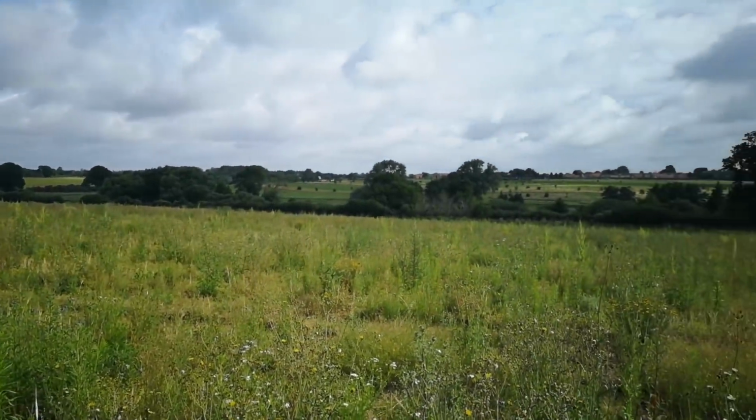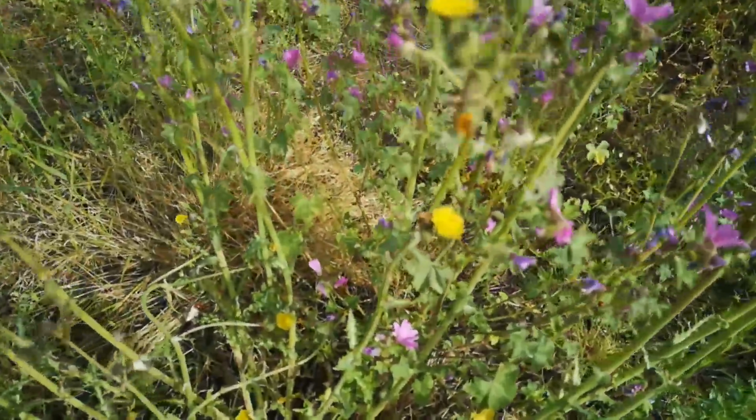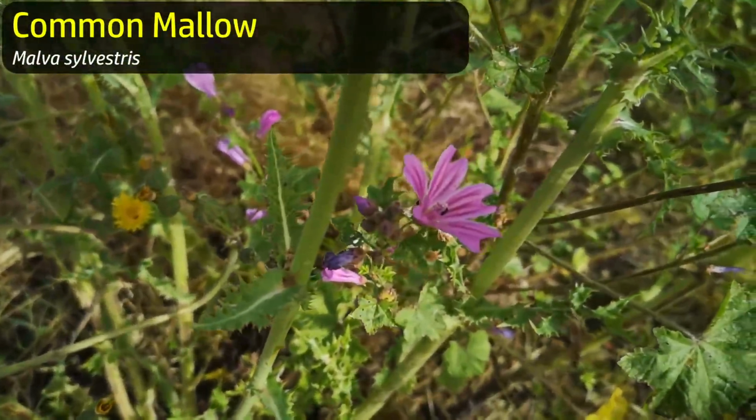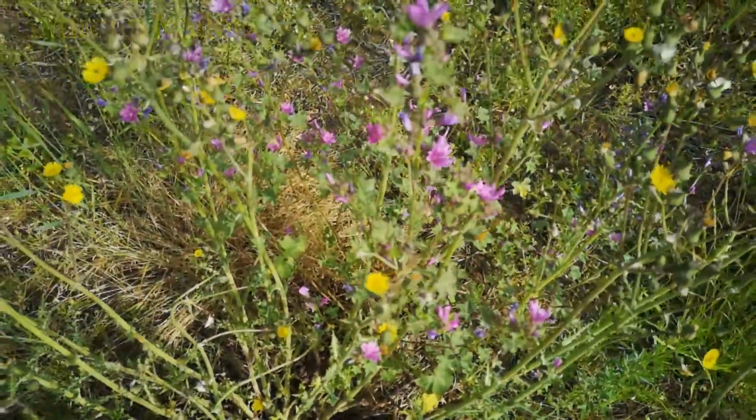Let's see if you can hear it over the top of me wittering. Okay, what else we got here? This is a species of mallow. Probably common mallow.